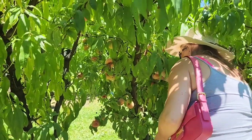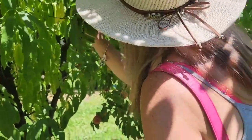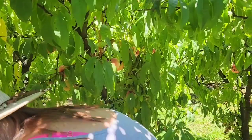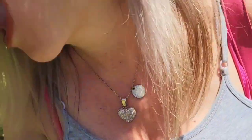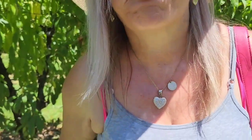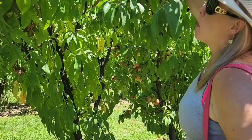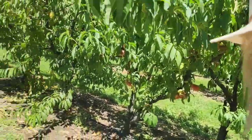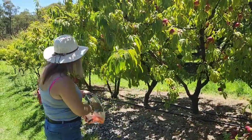White donuts here as well. Cute. White donuts. A good one. Yeah, what's it taste like? Over here we've got some white nectarines. Oh, that's yummy. More here. Let's see, white nectarine. You can come off. If you don't, then it's fine.